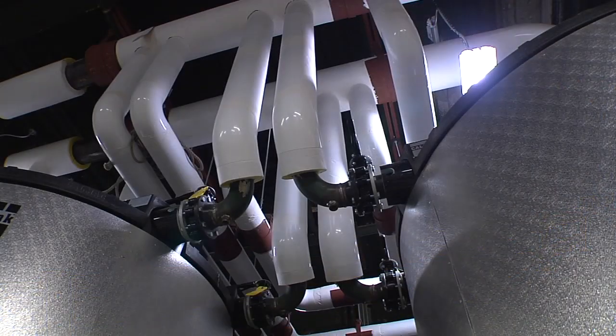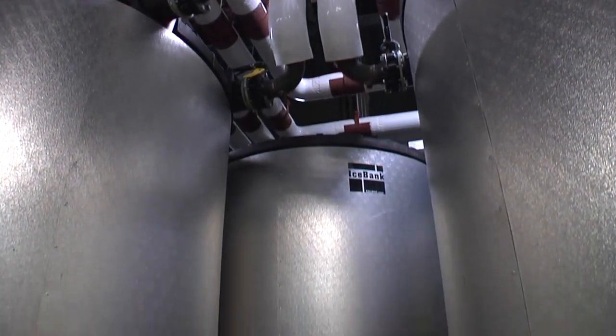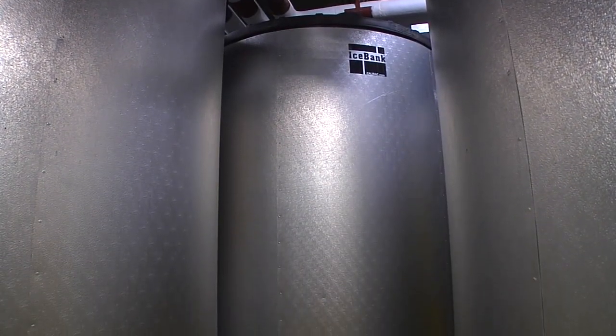We use our equipment to freeze the water in the thermal storage tanks, and then we melt that water during the day to provide comfort cooling for the building. We're known in this marketplace for our expertise in large commercial real estate, but we go way, way beyond that. We work in education, which includes K through 12 and higher education, healthcare, industrial.